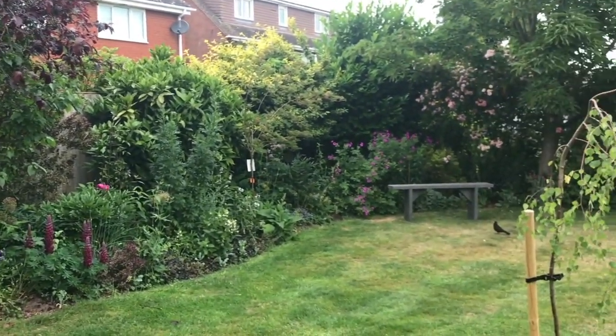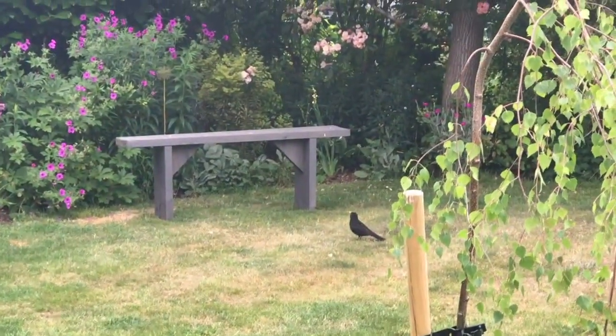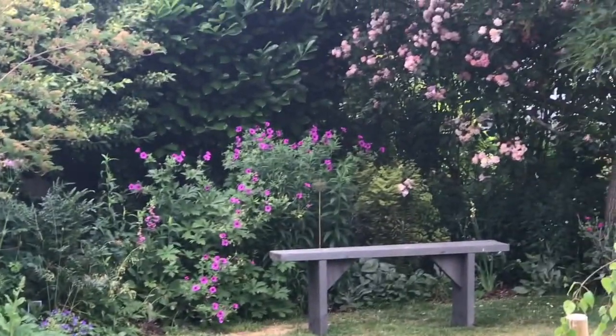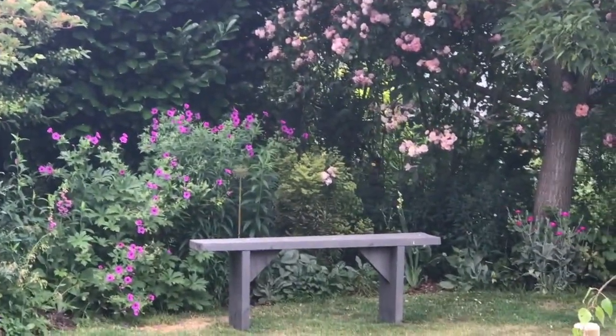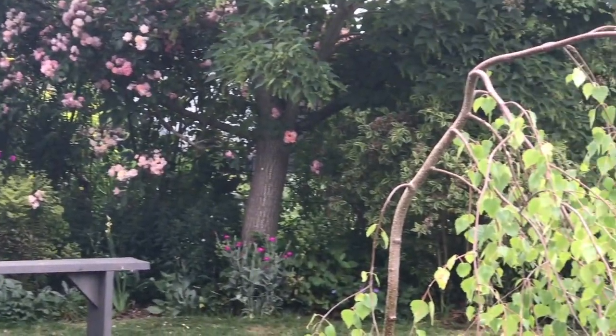This is my herbaceous border, looking down at the Geranium psilostemon. Blackbird sitting there, they've now started nesting again in the hedge. That's my snakeskin maple, smothered in a beautiful rambling rose. Lovely scent, but couldn't tell you the name.